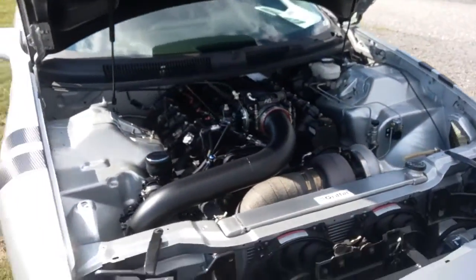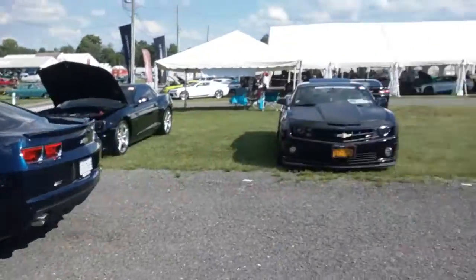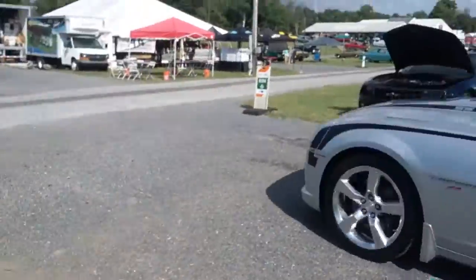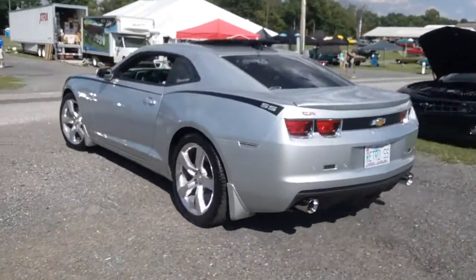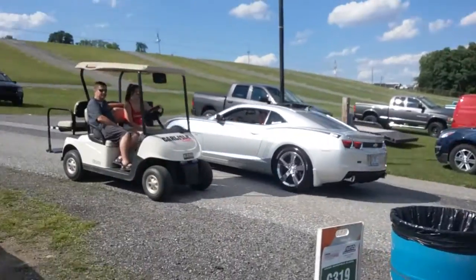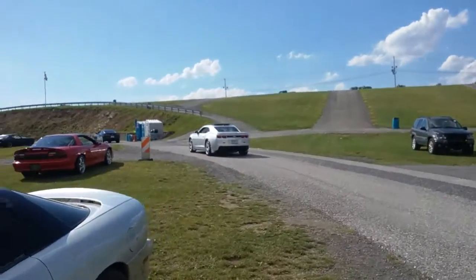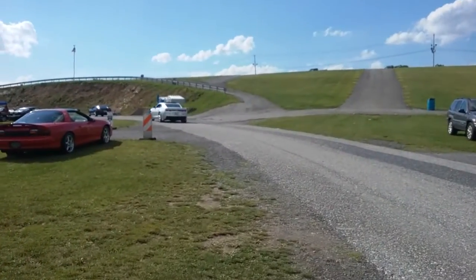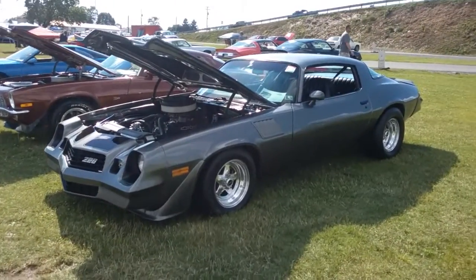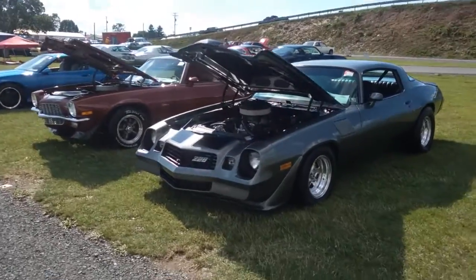Oh, look at my Camaro. Oh, look at your Camaro. No way, dude. What year is yours? Oh, this one sounds good, though. Golf cart. Hey, look, it's a Jeff Spicoli car. It's like, relax, guy. My old man's a television repairman. He can fix it.